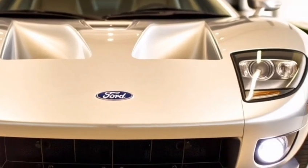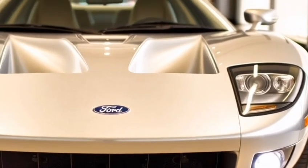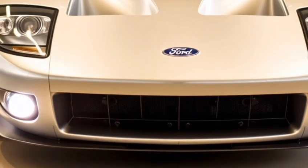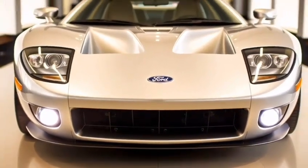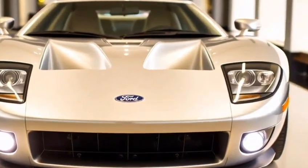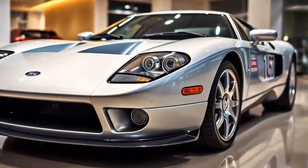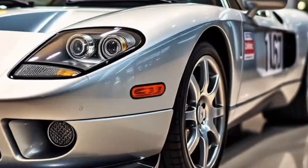Speed and style. Today we're going into the details of one of the most iconic modern muscle machines that took the automotive world by storm in the mid-2000s. This is the 2005 Ford GT, a car that didn't just revive a legend but also redefined Ford's performance engineering in the modern era. Designed as a tribute to the legendary GT40 that dominated Le Mans in the 1960s, the 2005 GT wasn't just a nostalgic attempt. It was a serious contender in the supercar market with the heart, body, and engineering to prove it.